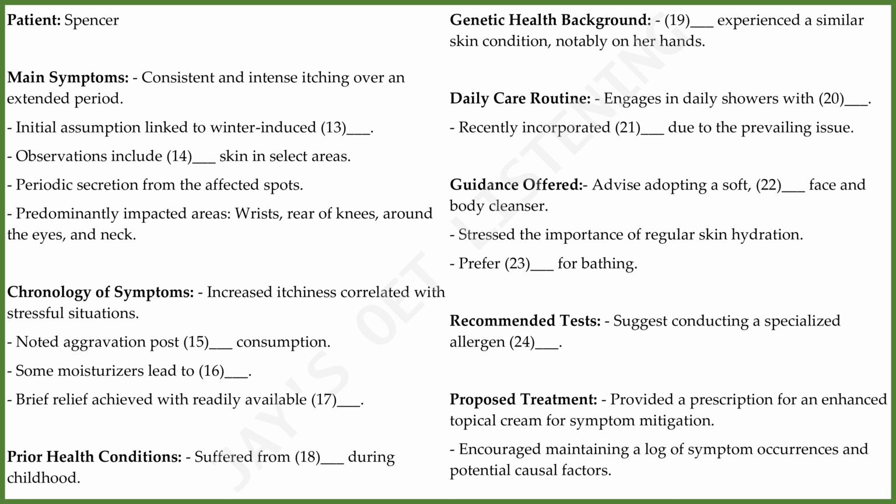We'll get that scheduled. In the meantime, I'll prescribe a stronger topical ointment to help alleviate the symptoms. Additionally, I'd recommend keeping a diary of your flare-ups, noting what you ate, stress levels, and other potential triggers. It can help us narrow down the cause. I'll do that. Thank you for taking the time to understand my situation. It's been hard dealing with this on my own. It's what I'm here for. We'll work together to manage this and improve your skin's health.